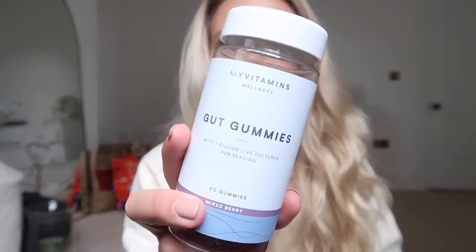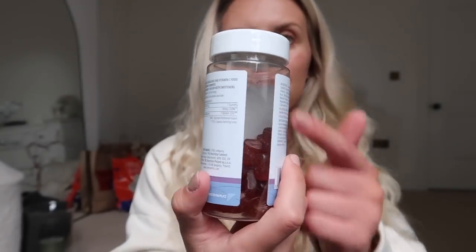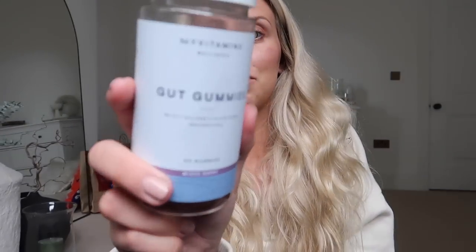This is the first time that I've tried them, but I have been using them for a few weeks now, and yeah, I have noticed a difference. You know how they say your gut is your second brain? When I get a bit anxious, a bit nervous, I feel like my stomach feels it. So I feel like this has been really beneficial for me in particular. It's got 1 billion live cultures per serving. So 60 gummies in here. You only have one of those every day. But yeah, I've been loving them.